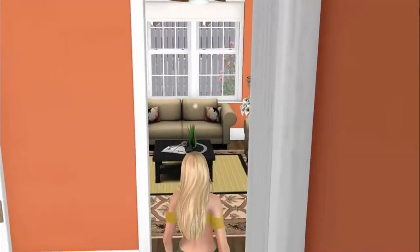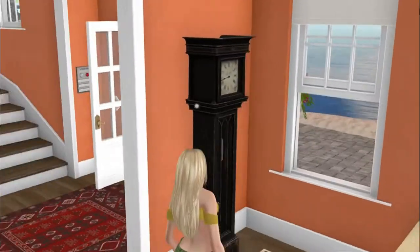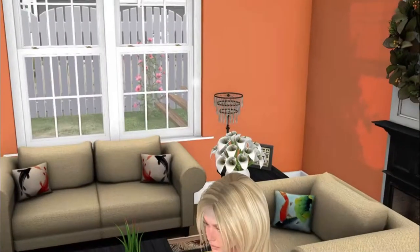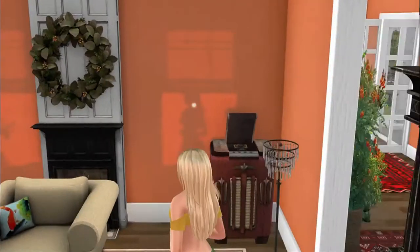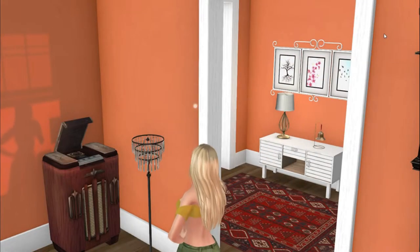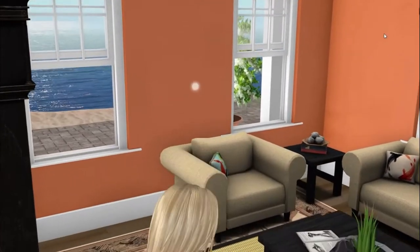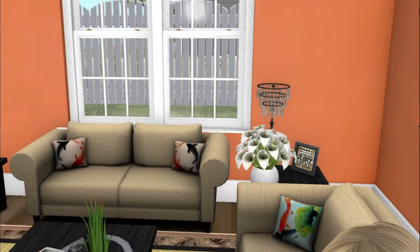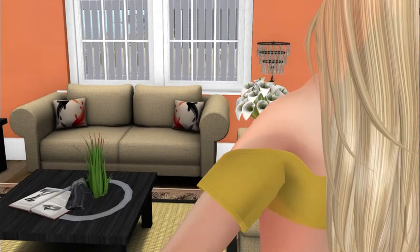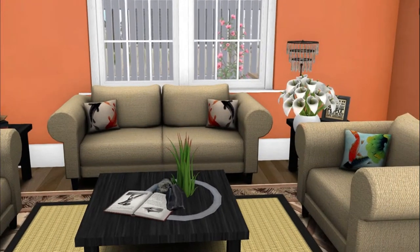I decided to go ahead and turn this smaller of the rooms into a sitting room, a living room kind of deal. That's so much better. All right. Well, in here, this is a beautiful one prim piece found at One Prim Possible. It is a living room set. I tried to get as much one prim stuff in here as I could.